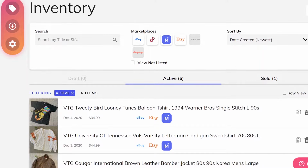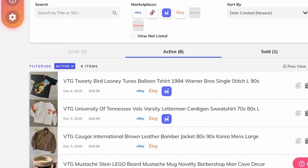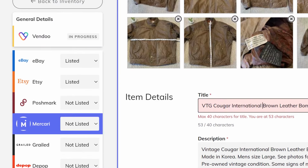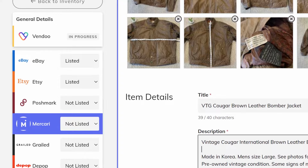So the first thing that I really want to touch on as being a pro for VENDOO is how user-friendly the whole thing is. The interface is user-friendly, it's very intuitive, and it's set up in a way that makes it really easy to do one listing straight after the other. And like I said, really get that kind of bulk workflow going, which I know that I personally really rely on when it comes to listing a lot of things per day.